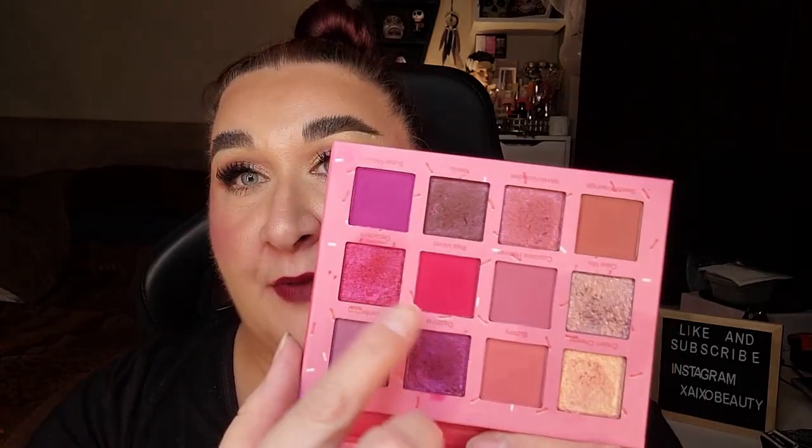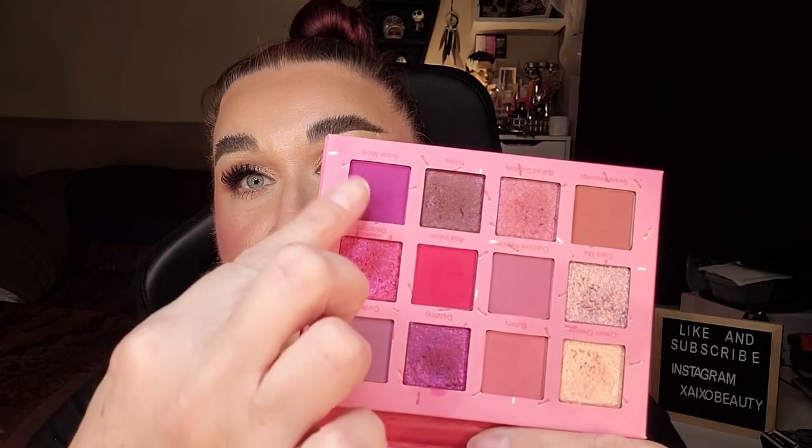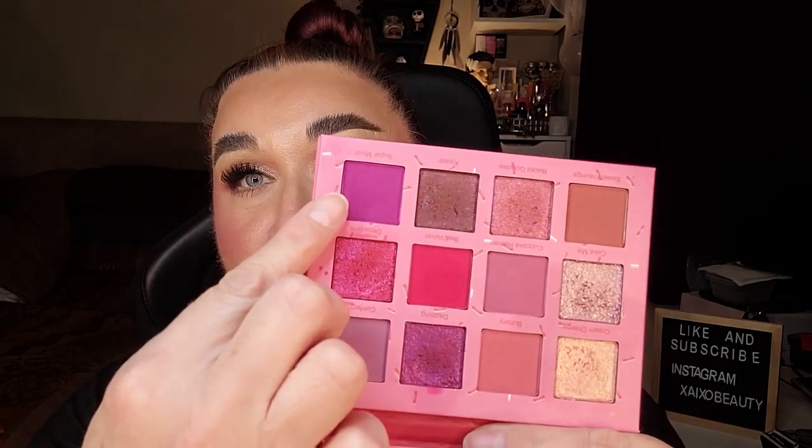I love these two right here. These are so gorgeous, though I rarely ever use them. And then also this one here and this one here. I cannot find a dupe for this anywhere in my collection. Even in the other Glamlight palettes, I cannot find anything.